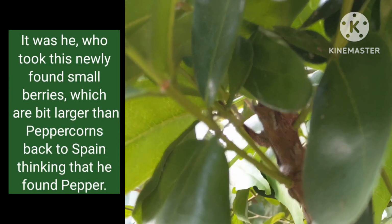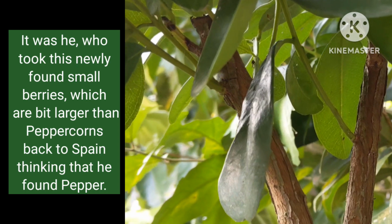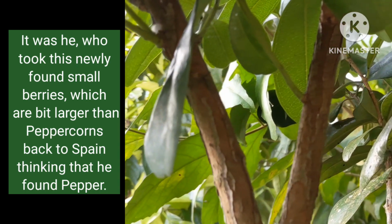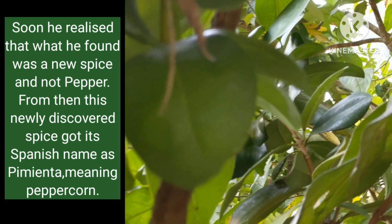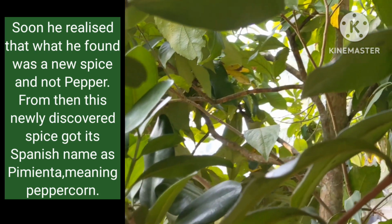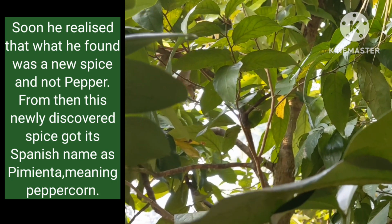It was he who took these newly found small berries, which are a bit larger than peppercorns, back to Spain thinking that he had found pepper. Soon he realized that what he found was a new spice and not pepper. From then, this newly discovered spice got its Spanish name, pimienta, meaning peppercorn.